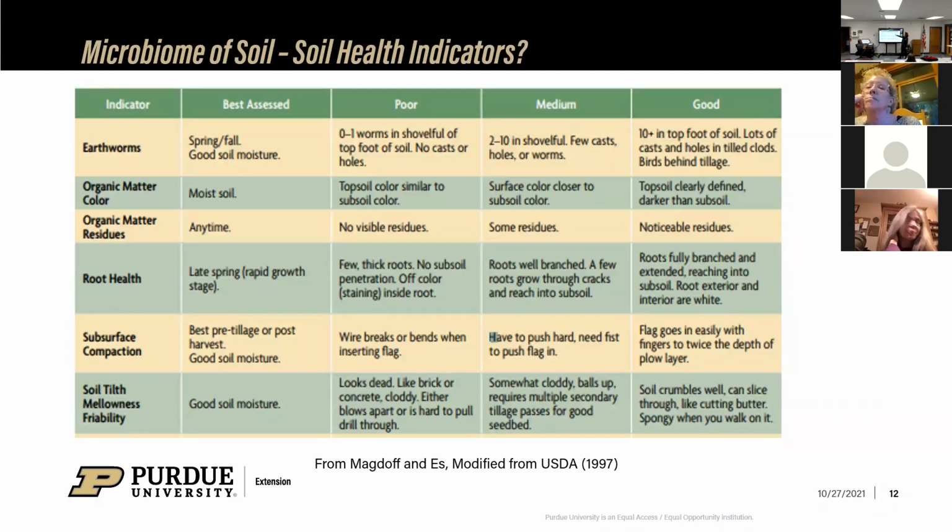Okay. Topsoil is clearly defined. It's darker than your subsoil. That's good.